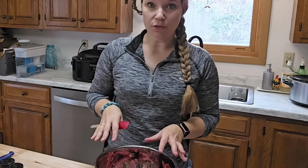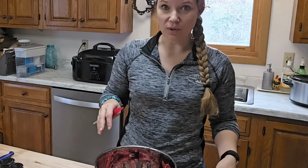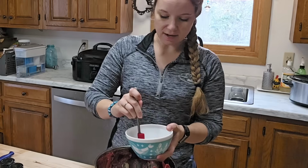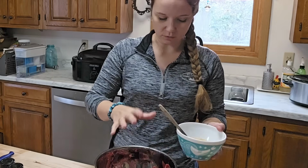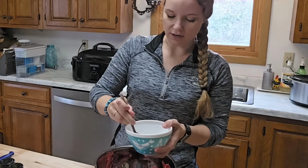Alright, since I have 3 roasts, I'm going to do it in 3 batches. Each of these is about double what my recipe is. So we're going to do the seasonings now. I'm going to double my recipe for what I have in here. It calls for brown sugar, which I did not have on hand.